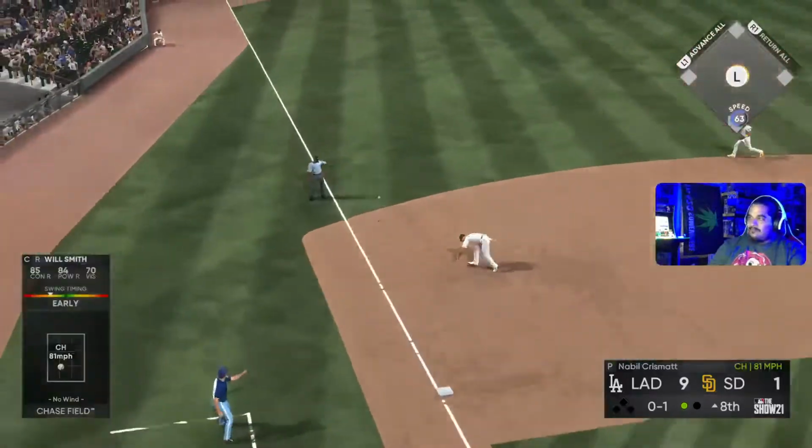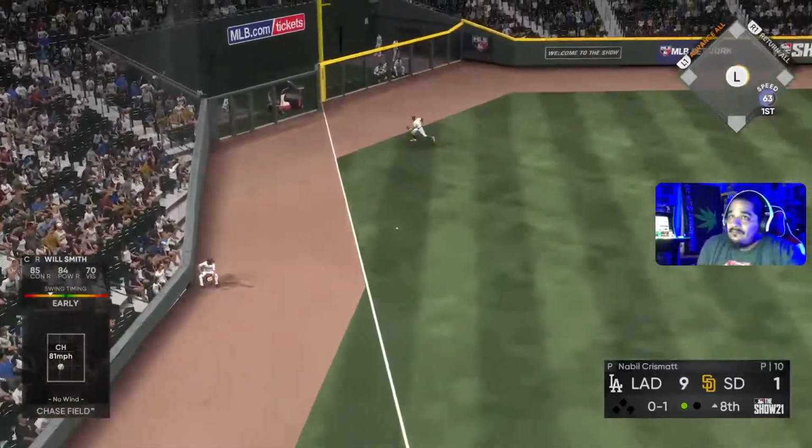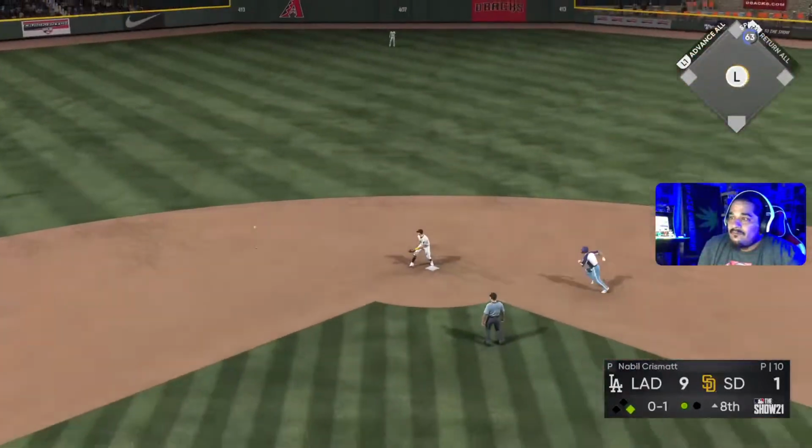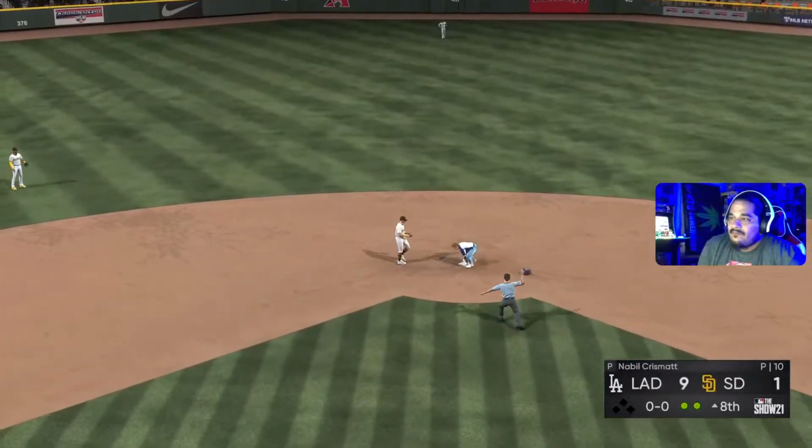Hit hard down the line. And this will stay inside the third base bag. A fair ball. The throw into second. The tag, and he is out at second.